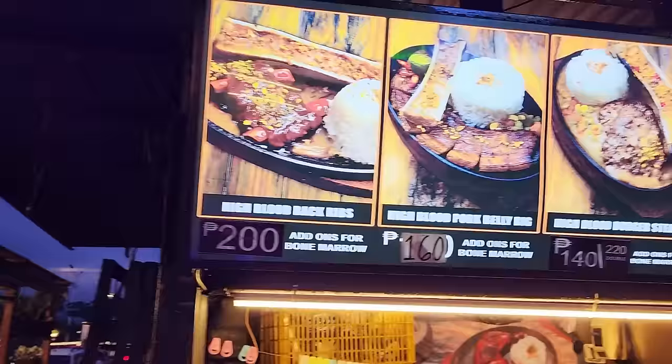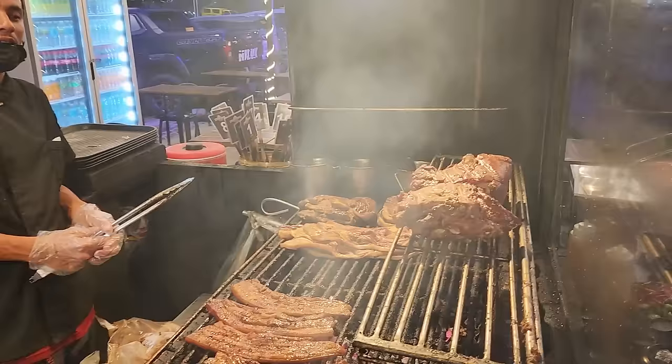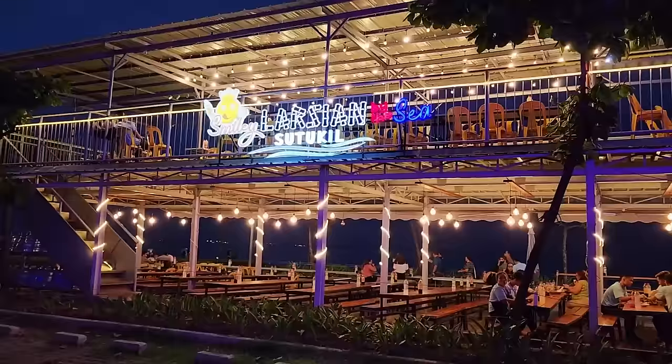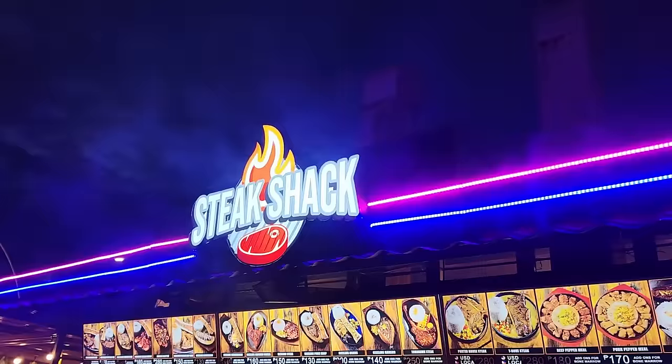Steak shack. Oh man. Some awesome looking foods with bone marrows. Wow. Uh-huh, and what are they cooking here? Dinner. Look at that. What is that on there? Wow. Man, so much meat. Yeah. Awesome. But this is Sutukil by the sea. On the other side, there were other brands that were by the sea. And then across there is another huge restaurant. Oh, and ever-present is the NuStar. I think we're definitely coming to Steak Shack, but there's so much choice, so we're not 100% sure.